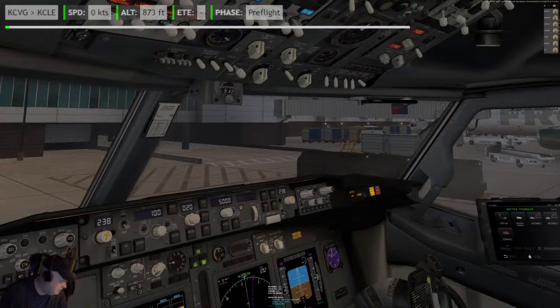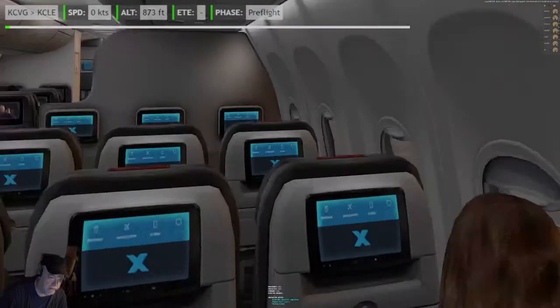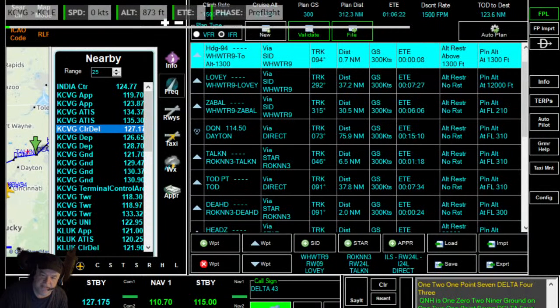Ladies and gentlemen, we'll be taking off in just a few minutes. Flight attendants, please prepare the cabin for departure. You can see flight deck door is open. Here's the first class cabin.